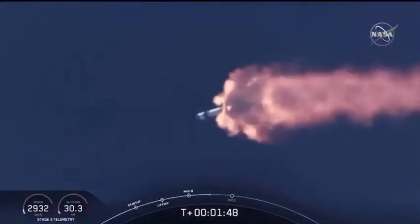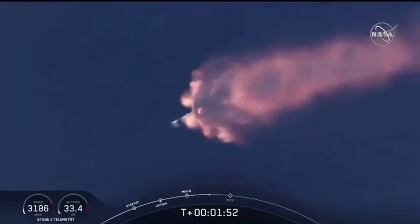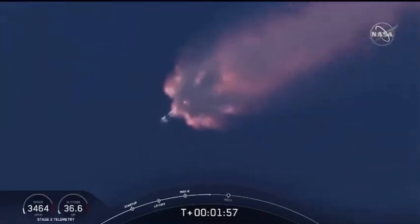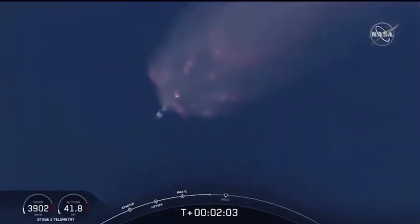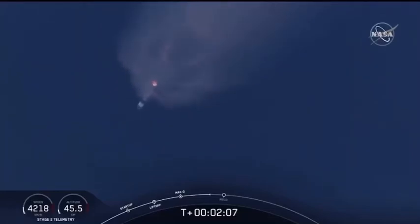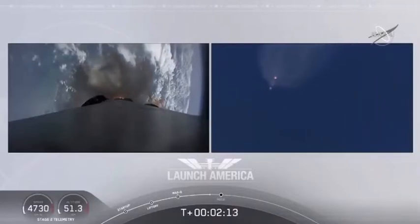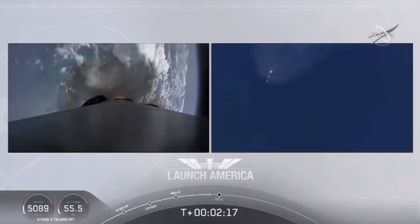That's getting the MVAC engine ready to light. That'll come at about 2:44 into flight. Right now, everything continuing to look good. Next major event coming up is going to be the triple. We'll have main engine cutoff of the 9 first stage engines, stage separation, and then ignition of the second stage engine to continue to carry astronauts into orbit. Coming up in about 20 seconds.